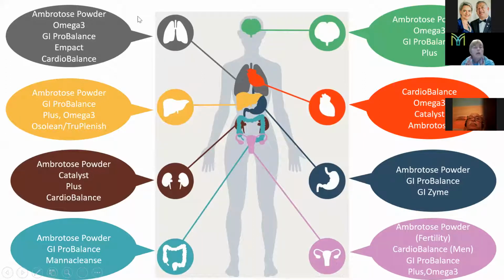And then cardio balance, because the lung is a very vascular organ as well, and blood flow is really important. A lot of the time, people's lungs are bad because their heart is bad, because their blood flow is bad. So cardio balance is really good for that. And then amyloidose for the liver.